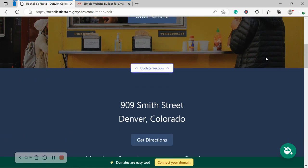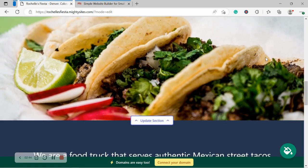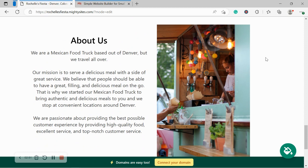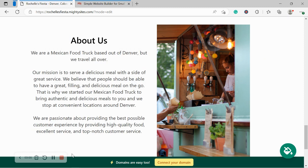Now, the beauty of Marty Sites is we've pre-written all the content for you. We've pre-selected all the images as well, all really high quality and completely free to use. However, if you've got your own images, which I'm sure you do, really awesome pictures of all the amazing food you're serving up and your food truck in action, you can upload them. It's super simple. Content as well can be amended. We just wrote this as a guideline for you.